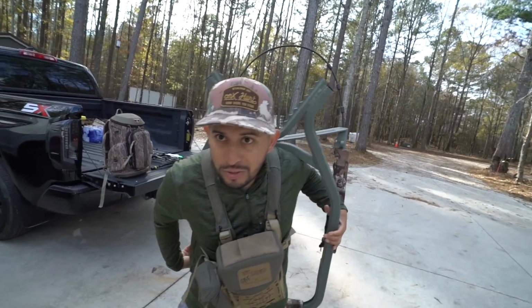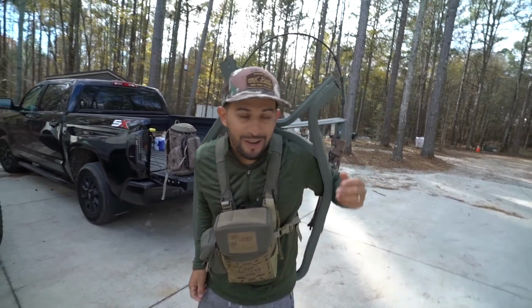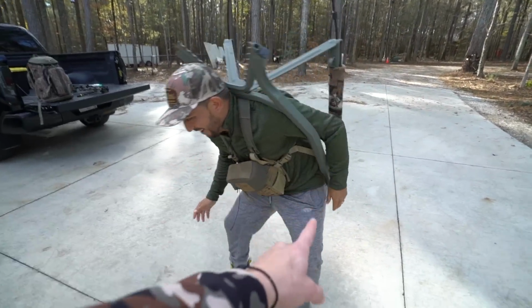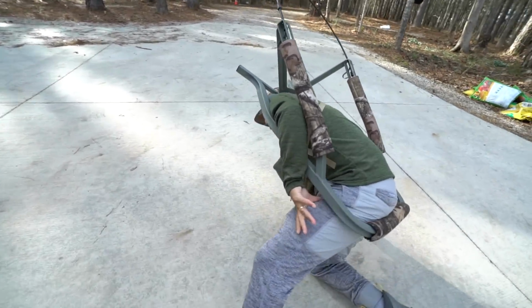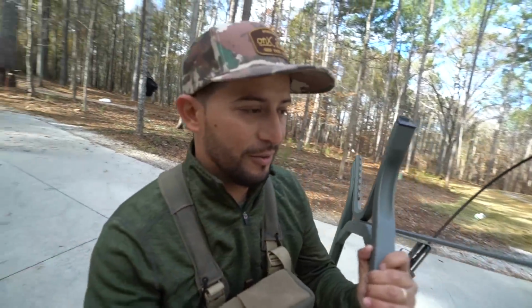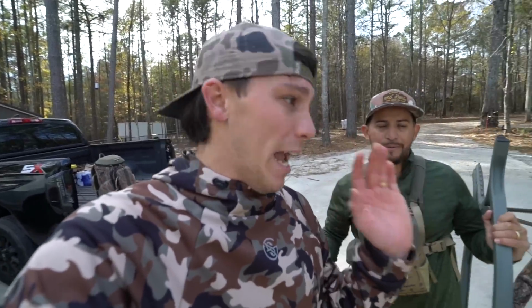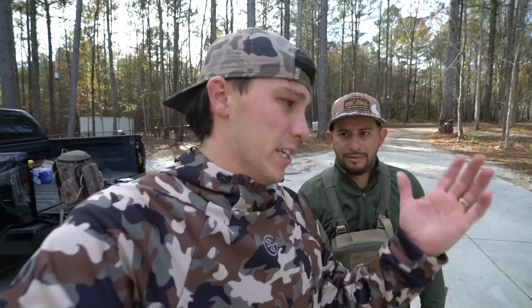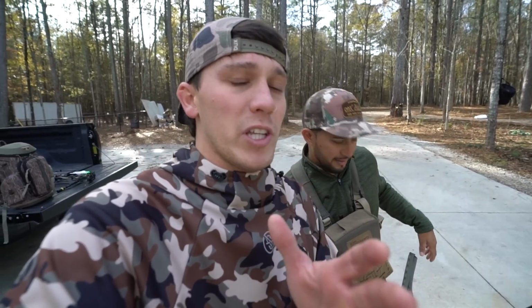If you go into like a privet patch, show me. Crawl. You gotta get under. There's a log right here. Get under the log. There you go. You know, they're not super practical. That's why. But we're not hating on anybody that uses a climber. Hunt however you feel that you want to hunt. Like I said, this is just how I've transitioned over the years. All right, on to the next one.